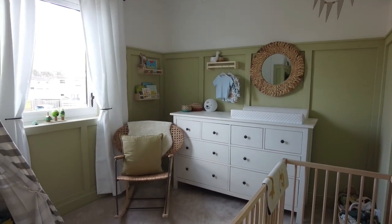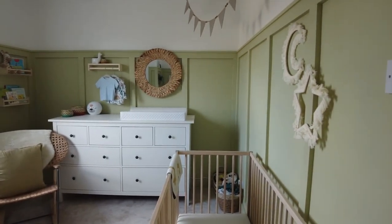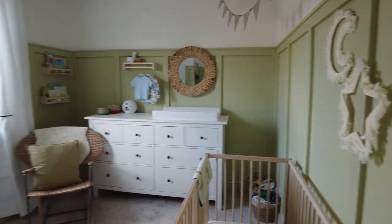Yeah, I absolutely love this bedroom. It's my favourite room in the whole house. Every part of it.